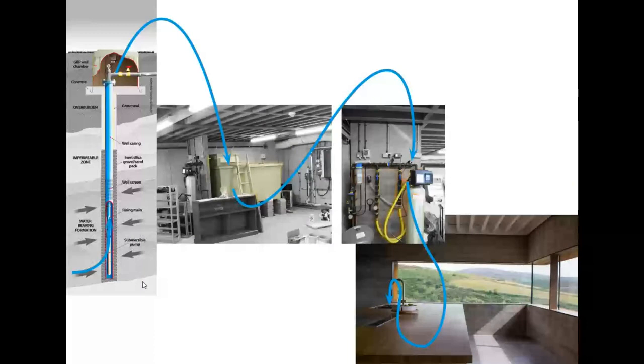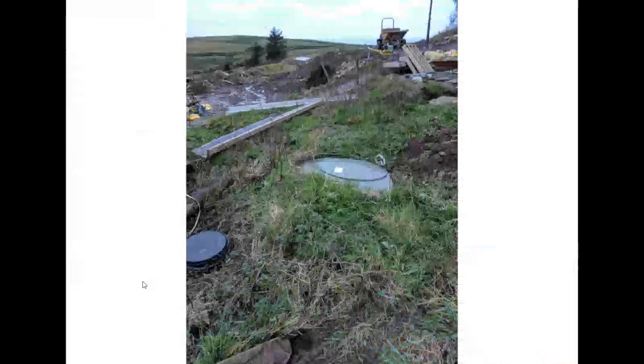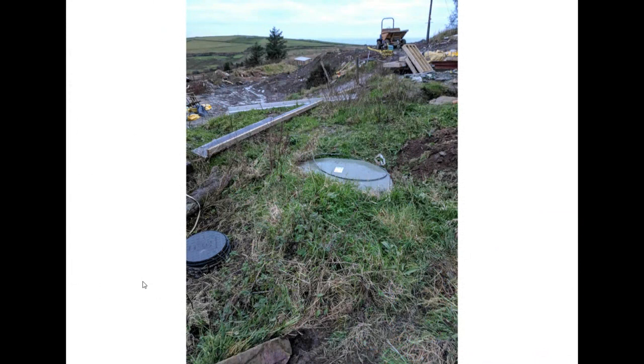And we also had a borehole for providing fresh water. So that was something else that we had to accommodate in the scheme itself. So it's a pretty self-sufficient building. And this is the biodigester, which treats all the waste from the building, which you can't see, buried under the ground.